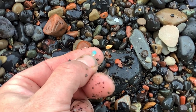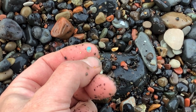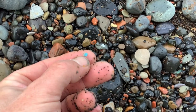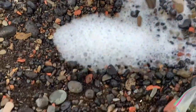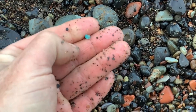Check this out. It is the tiniest little fragment from what I'm hypothesizing was a sea marble. It's probably about 2 millimeters by 1 millimeter. Here, let's see if we can flip it over. We can see it's got a little bit of that streaking from a blue marble, and that's all that's left. Whoa, I'm getting wet here. Holy cow. Okay, so here it is, and it's the tiniest little fragment.